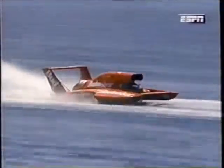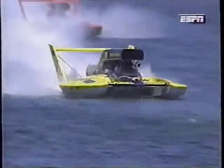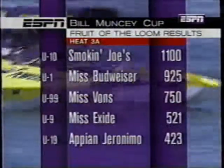You can hear the fireworks going off in the background. They fire them off every time when there's a win here on Mission Bay. The pit crew and the owner celebrating the win. There's your third-place boat, the Miss Vaughns. Here's your finish. The Fruit of the Loom scoreboard with 1,100 accumulative points for Smokin' Joe's on the day, with 2 firsts and a second. Miss Budweiser, Miss Vaughns in that order for the top 3.